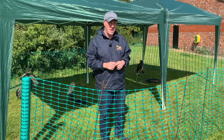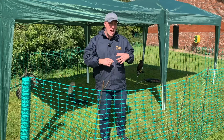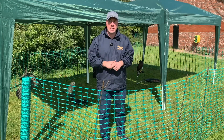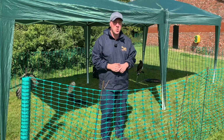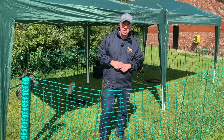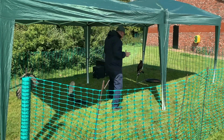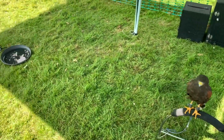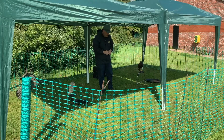Now, Arab blocks are the best type to use really, because the bird can't get too far away, and if you're having multiple birds in one area, you've got to remember that they're all killing machines. They're all predators and hunters. They could eat each other, especially here with a hawk near a barn owl. So one of the things we must do is have lots of space between the 2. And as you can see here, there is a big space between the barn owl and the hawk. If either one was to jump down, they're not going to be able to get near each other, especially the hawk near the barn owl.